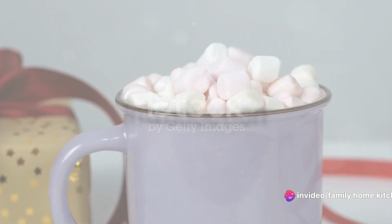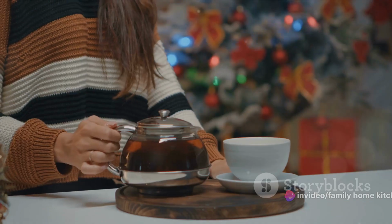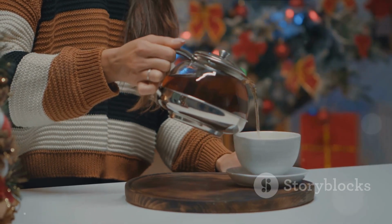Have you ever wondered why some drinks just taste better in winter? Or why we tend to reach out for certain beverages when the temperature drops? There's something about the nostalgia and comfort associated with sipping on a warm drink during the chilly season.